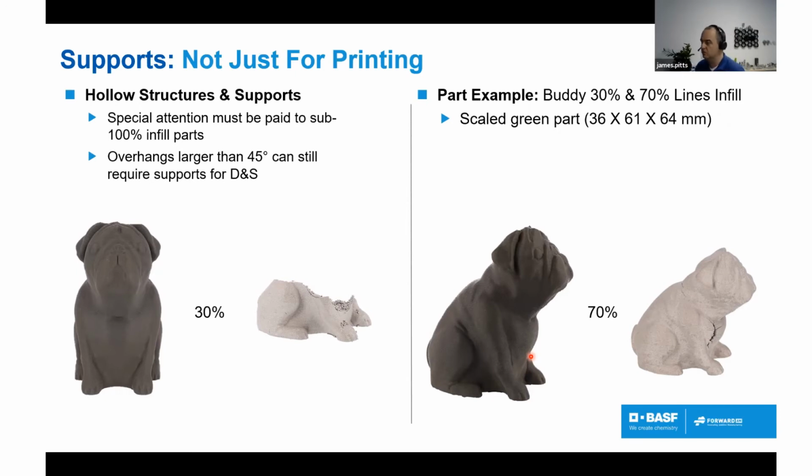Now, it's a not very closely kept secret. We are developing a ceramic material. We showed it before. Also a fan of art, so that's the Venus de Milo. It's in ceramic, and you can imagine that support material. So that's things coming up. But what's the point of this slide? The slide says supports are not just for printing.